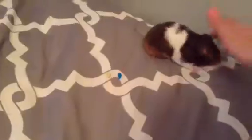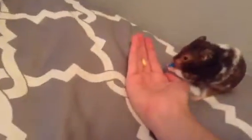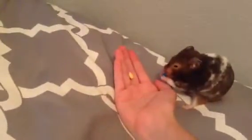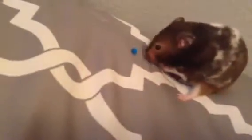Okay, this is the sunflower seeds. Hey, let's not die today, okay? Can you go towards the seeds? You want these? I think she likes them. Let's only give you one, okay? Because we're going to get another treat. So that's a reaction to the sunflower seed.